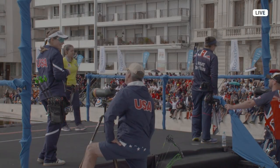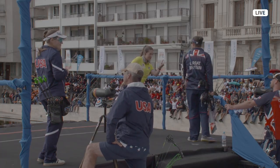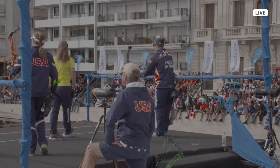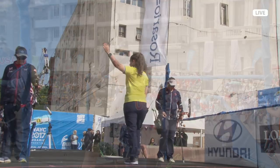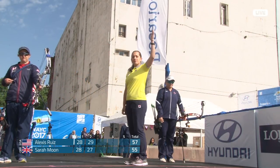And Sarah got the 10. So it's 57 to 55, a 2-point lead for Ruiz, the United States. Yeah, Sarah really needed that 10 there just to keep back as many points as she could. 2 points in the second end. A lot to play for here for both archers.